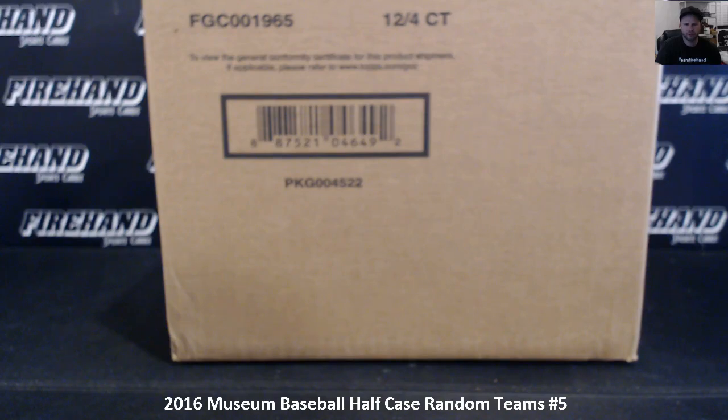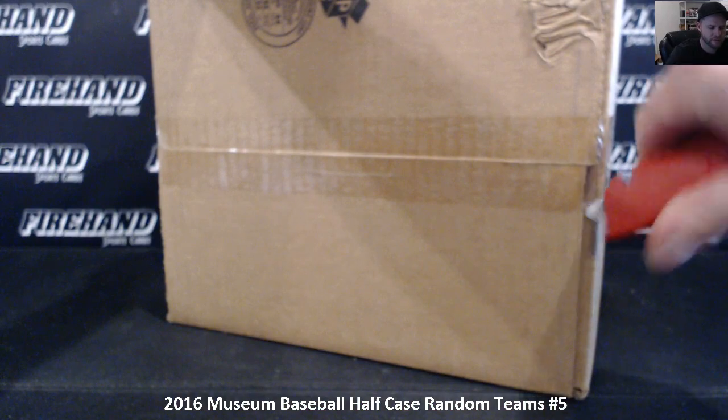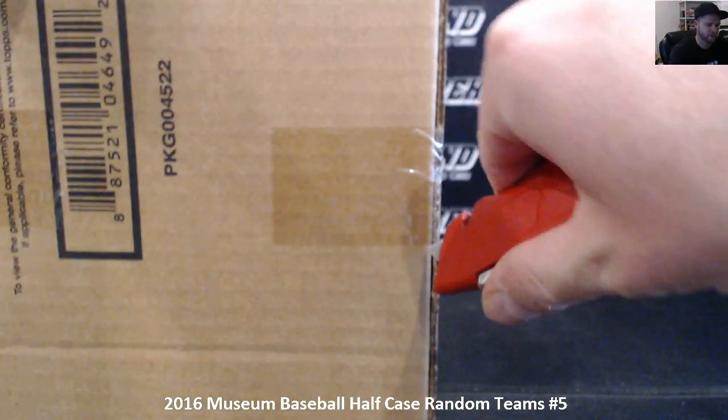Good luck, everybody. 2016 Topps Museum Baseball. Six box, half case. Random teams, round five. We're going to choose our boxes first, then randomize teams, then open up boxes.